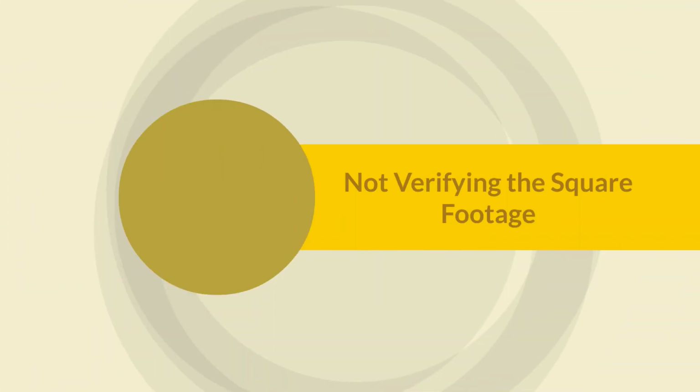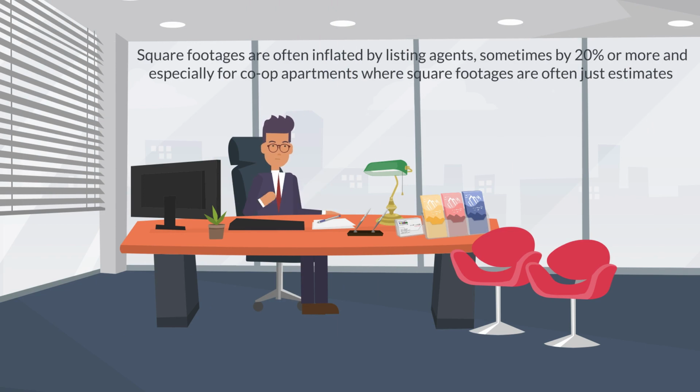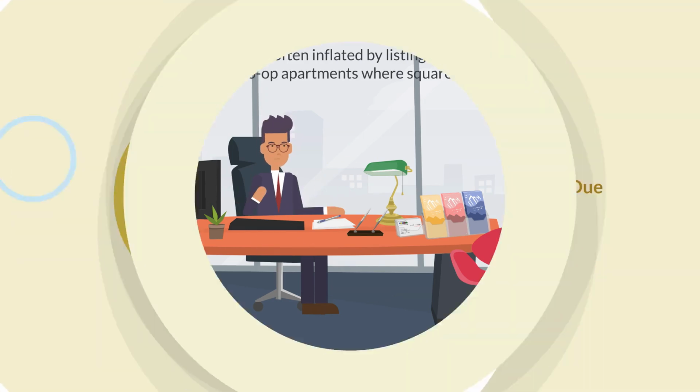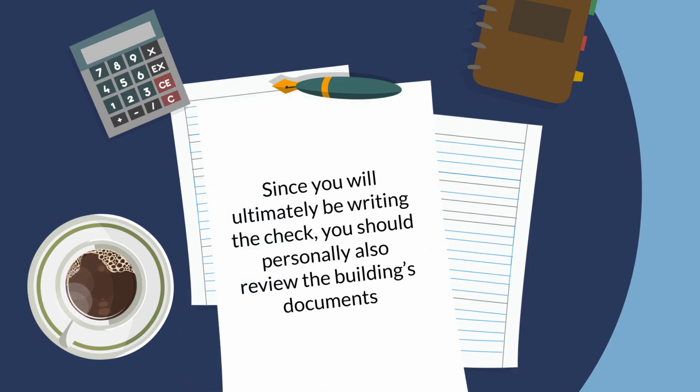Not verifying the square footage. Square footages are often inflated by listing agents, sometimes by 20% or more, and especially for co-op apartments where square footages are often just estimates. Not participating in due diligence. Since you will ultimately be writing the check, you should personally also review the building's documents.